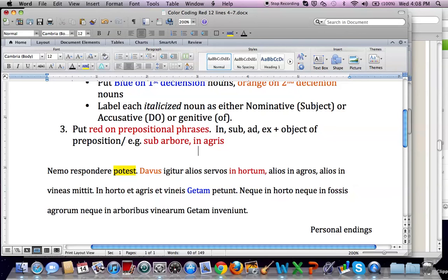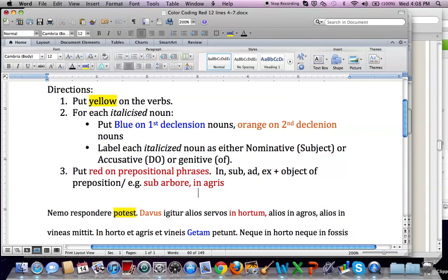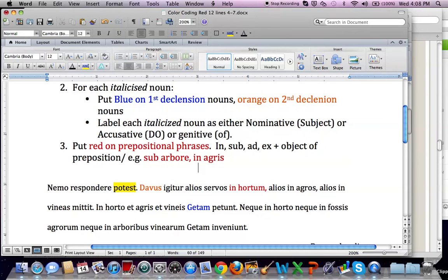All right. Well, let's look at the directions. It says put yellow on the verbs. We get that. For each of the italicized words, I want you to tell me what color the word is, and I want you to tell me what its case is. Did I tell you to do that? Yeah, I said label the noun as either nominative, subject, or accusative, direct object. We'll look at that in a minute. If you see a word that's italicized, I want you to give me a color and a label.